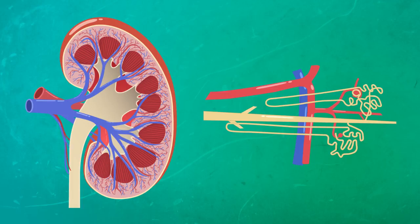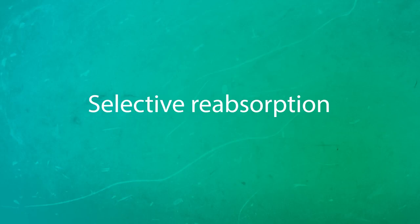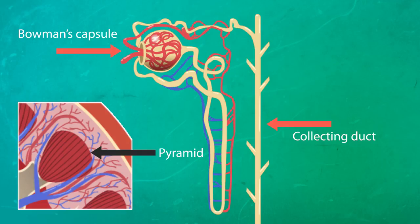The nephron is a coiled tube that moves through the kidneys. As the filtrate passes along it, anything that the body needs to keep is taken back into the blood by a process called selective reabsorption. However, the body does not want the urea, so it carries on moving through the nephron and eventually reaches the collecting duct. The collecting duct takes waste down to the area of the kidney called the pyramid, where it collects all the waste from all the nephrons.